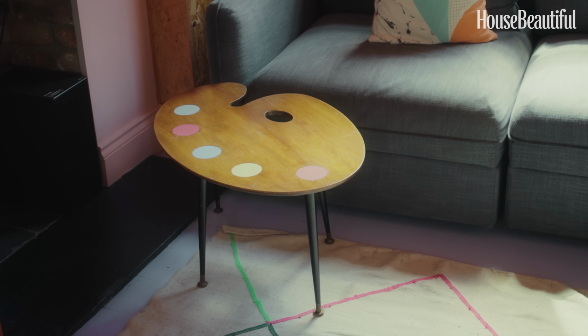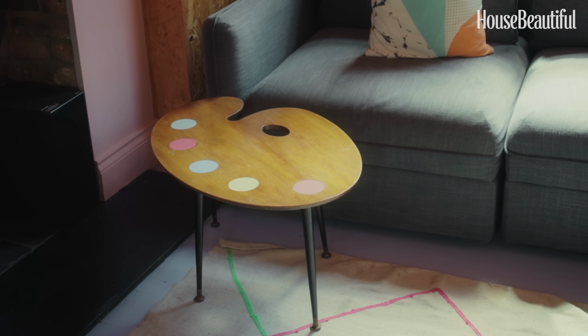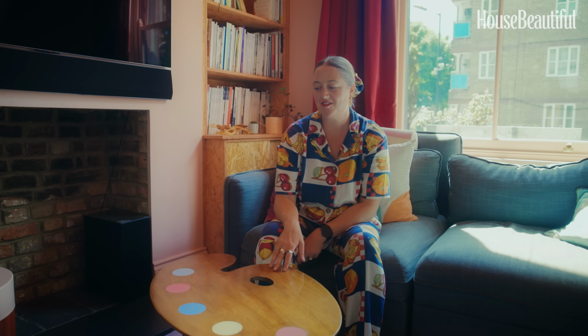This table is a table I bought when I was a student at Brighton Uni, and I was really obsessed with paint palettes at the time. I saw it in a little shop in the North Lanes, and the guy who was selling it really wanted to do it up and make the top really perfect, but I was really worried that I wouldn't get it. So I just bought it slightly cheaper, and it's followed me everywhere.